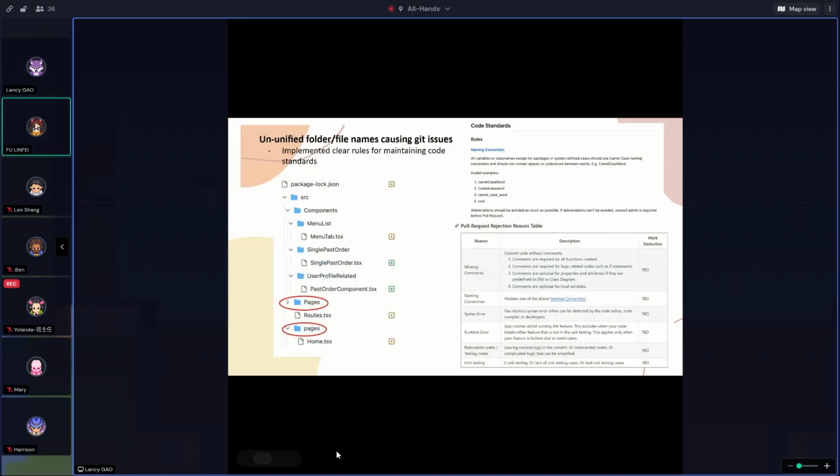Okay, thank you, Nancy. Adding to the point, we also faced issues with inconsistent folder and file naming, which caused complications in our Git management and also compromised our code's readability and maintainability. To address this, we implemented clear naming conventions and code standards. As you can see, we've set strict rules to avoid these discrepancies, and we've established a pull request rejection table to enforce these guidelines. This has helped maintain consistency, reduce errors, and streamline our development process.